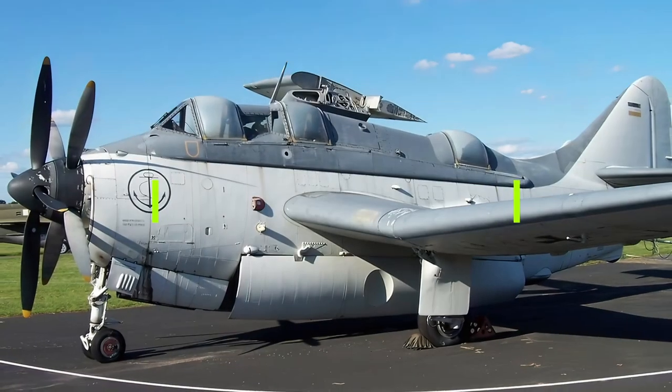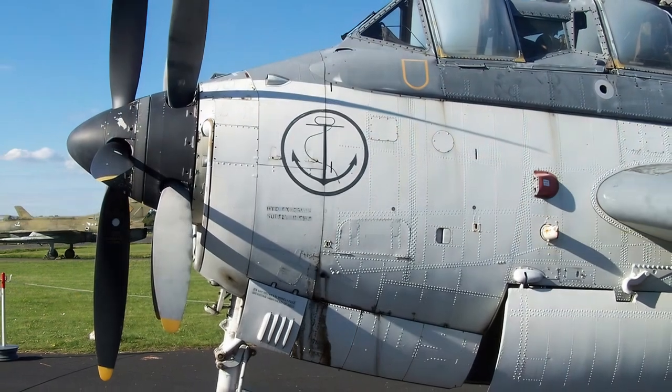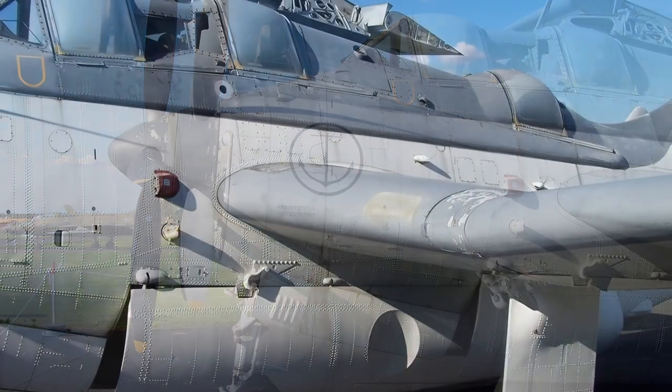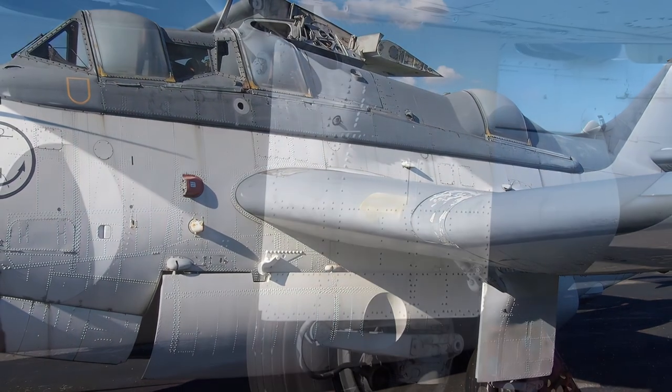The Fairey Gannet was a British carrier-borne anti-submarine warfare and airborne early warning aircraft that entered service in the 1950s. It was a distinctive aircraft with a double turboprop engine driving two contra-rotating propellers, a high wing with a large dorsal radome, and a crew of three.